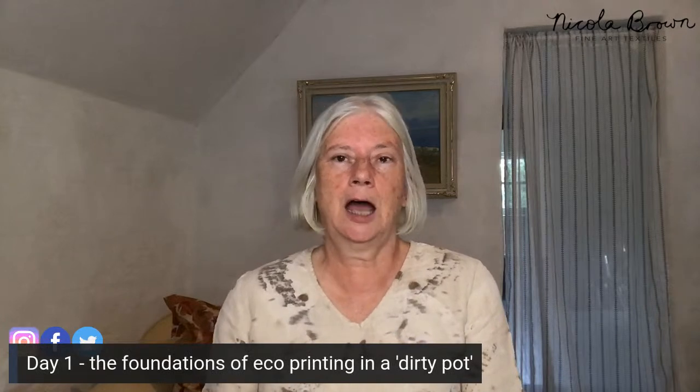And then this is just really brief information. On day one, I'm going to just clear all the clutter. I'm going to get straight into it because there is so much information available on the internet. So there's so much information you can find about eco printing, but without knowing the people involved, you can't possibly tell if what they are sharing with you is going to work.